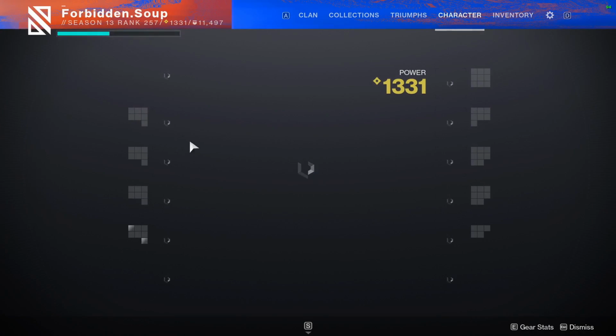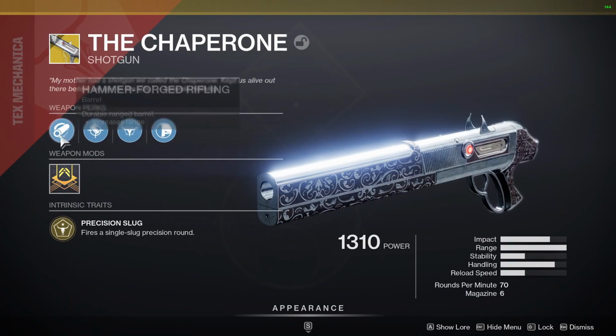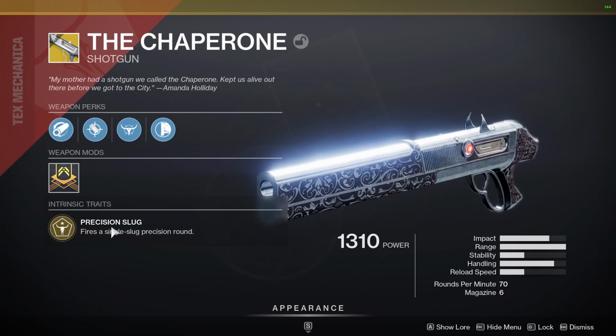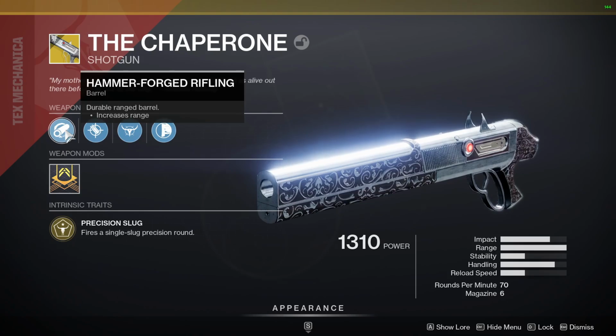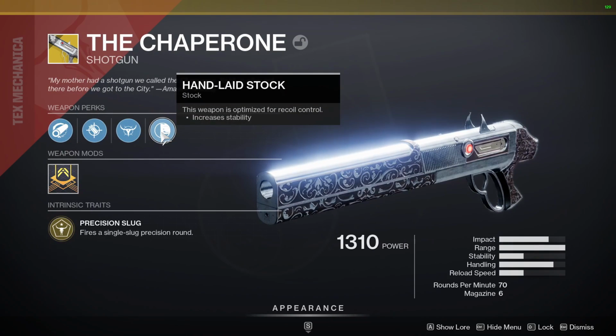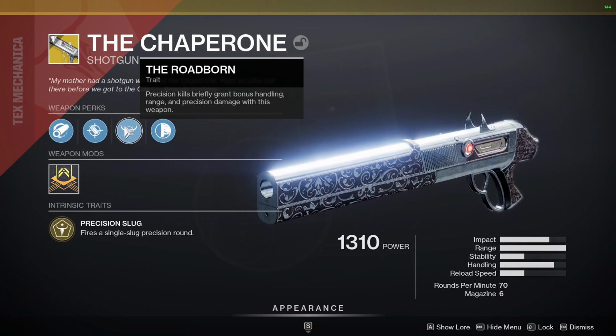The Chaperone. The shotgun with the furthest single one-shot range out of every shotgun in Destiny 2. Perk-wise, it comes with Precision Slug, which fires a single slug precision round, Hammer Forge and Accurize, both simply being increases to range, Hand-laid Stock, which increases stability, which isn't very needed at all, and then the exotic perk, Roadborne. Precision kills briefly grant bonus handling, range, and precision damage with this weapon.